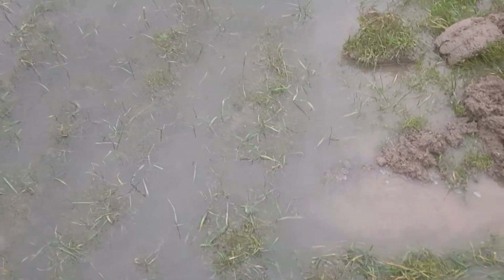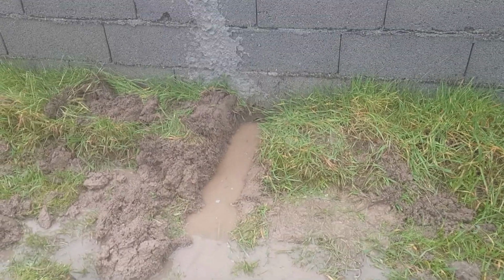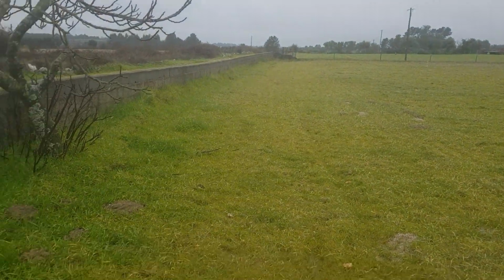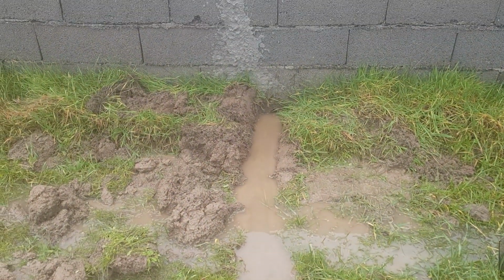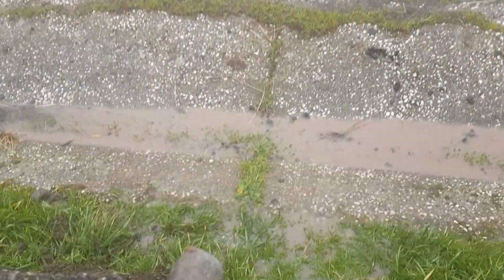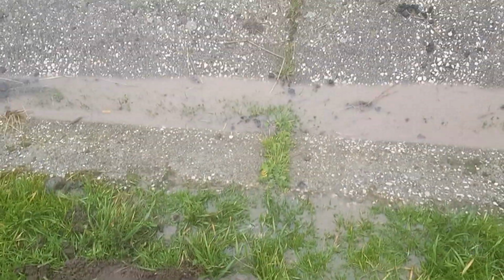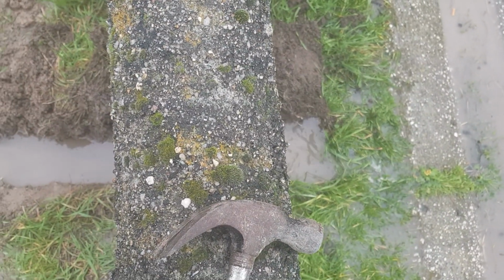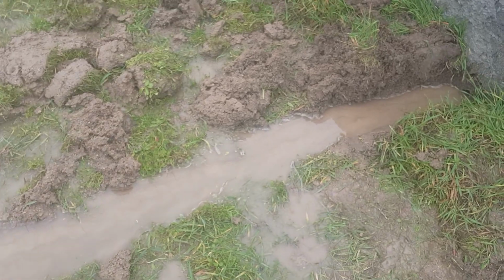Yeah, so we have a similar thing going on here by the front wall of the farm, where it pulls up along here. It also pulls up on that side, but at the moment it's not doing that. So I've just made a little hole in the wall here, and I just need to tidy it up a little bit more on the outside so that it goes straight into the drain. Right, so that seems to be working.